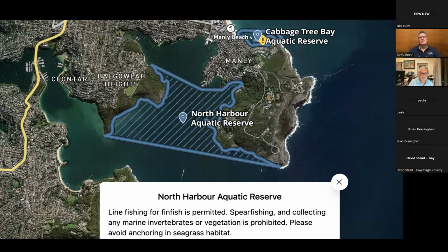So this is a map of outer Sydney Harbour and the North Head. And you can see the North Harbour Aquatic Reserve is quite large. And that must be one of the most intensively fished places in Australia, right there. There's a little one up top called Cabbage Tree Aquatic Reserve, you can see, and you can't fish in that. But look at the size. So in this large North Harbour Aquatic Reserve, you cannot take shellfish and various other things. So it's really allowing the massively popular line fishing, boats and shore, to take place inside this aquatic reserve. So it is by no means a proper marine sanctuary.